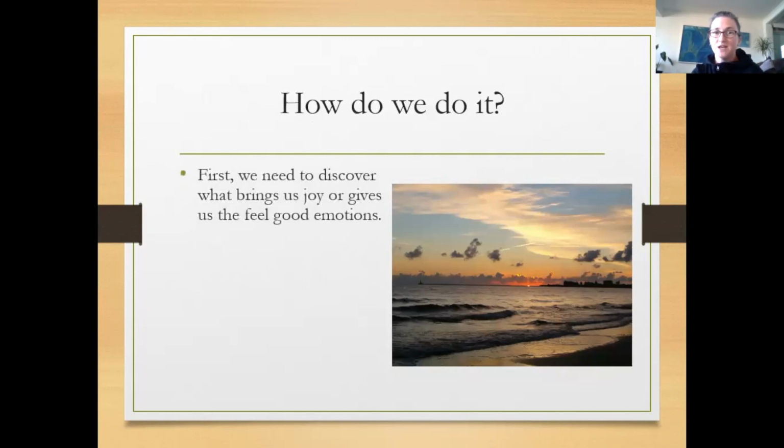Well, first you need to figure out what brings you joy or what gives you those feel-good emotions. So it could be a memory from whenever at an amusement park, or you were apple picking with your family or whatever. Super important to just sit down with that memory, literally close your eyes. We've talked about this before, and visualize that whole experience.